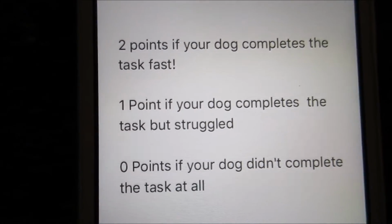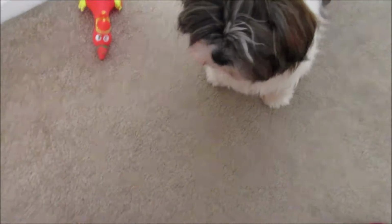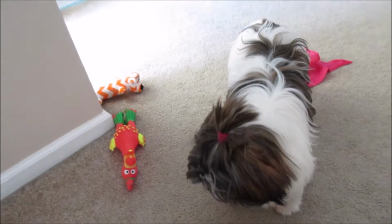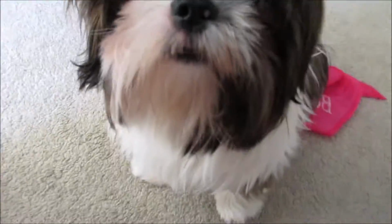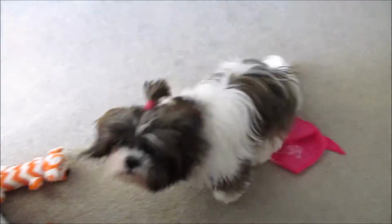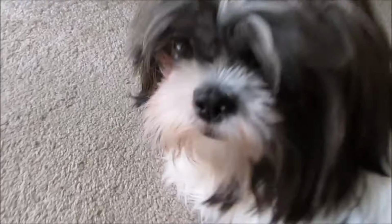Okay, here it goes. All right, for our first challenge, we're gonna put this towel on her head and see how fast she can take it off. All right, here it goes. Princess, you can do it. You can do it. All right, good job, Princess. You're really smart. Good job. All right, I think she took it off in 3 seconds. So Princess, for the first challenge, you got 2 points.